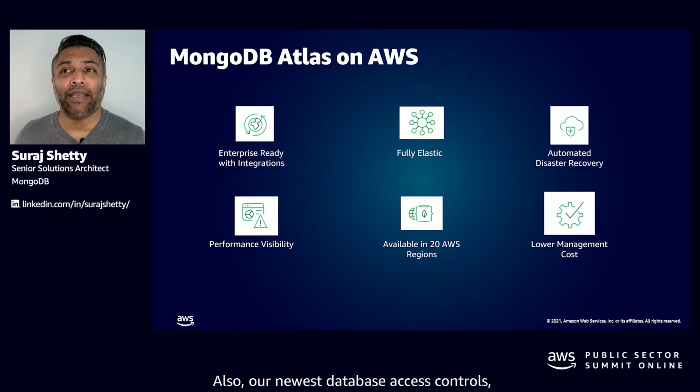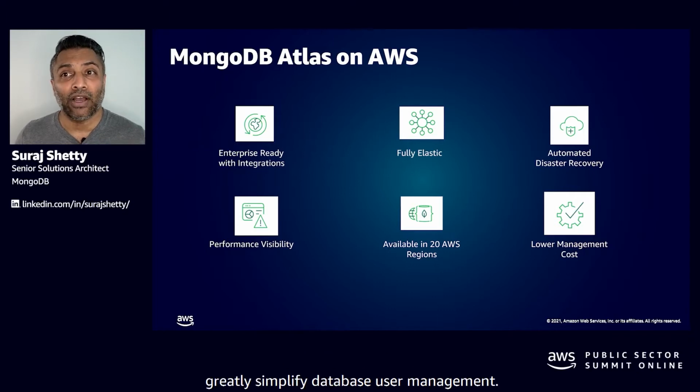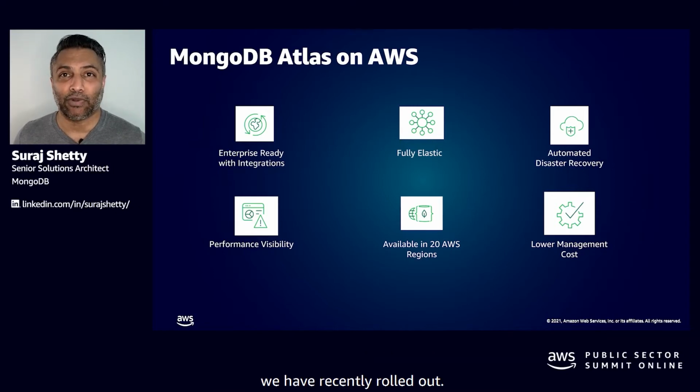Also, our newest database access controls, where we now allow database users to be tied directly to an IAM user or IAM role, greatly simplify database user management. These are just a few of the unique to AWS features we have recently rolled out.